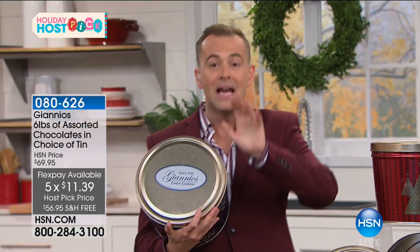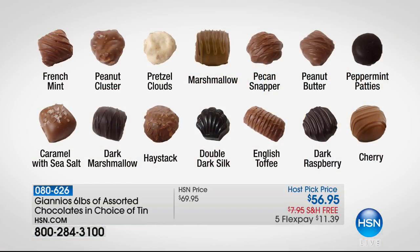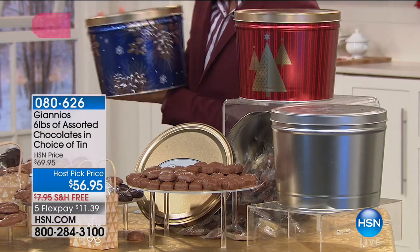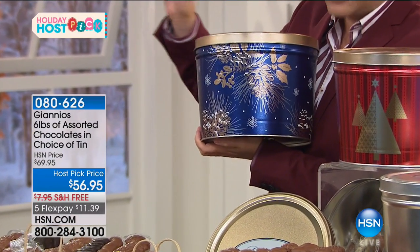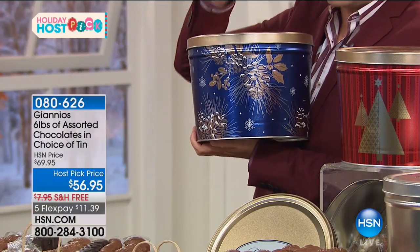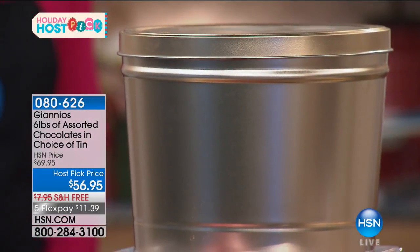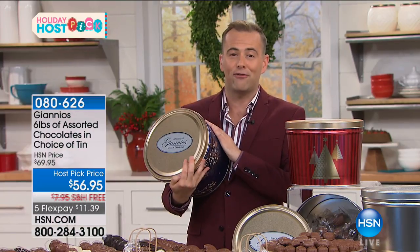They're all individually labeled. I'm going to quickly take you through the options in terms of colors of tin first, if I can. The flavors are magnificent. You're going to love the flavors. But you could choose platinum. There's the tree. There's this one that I'm holding, which is winter pine, which is an exclusive, and then you've got the signature gold. So there's platinum, tree, winter pine, and the classic gold. Split this up, share them out for holidays to have chocolates ready to go for friends and family.